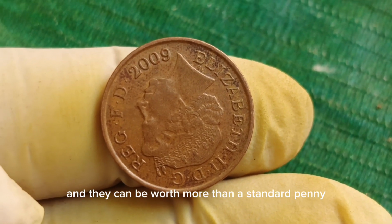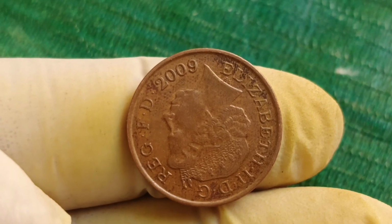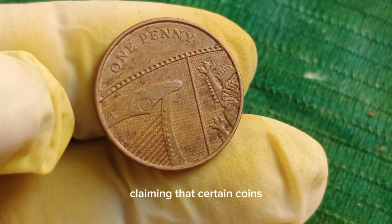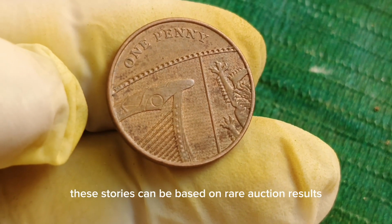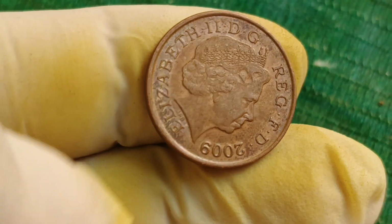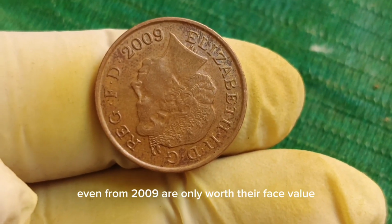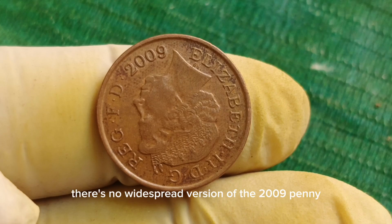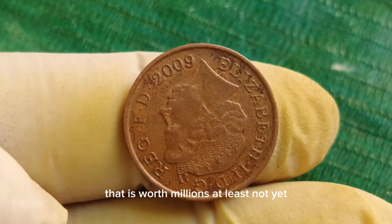Now, you might be wondering, where does the $34 million figure come from? It's possible you've heard rumors or seen clickbait articles online claiming that certain coins are worth astronomical amounts. These stories can be based on rare auction results or specific, one-of-a-kind coins with extreme historical significance. But in reality, most everyday pennies, even from 2009, are only worth their face value unless they meet one of those rare criteria we just talked about. There's no widespread version of the 2009 penny that is worth millions, at least not yet.